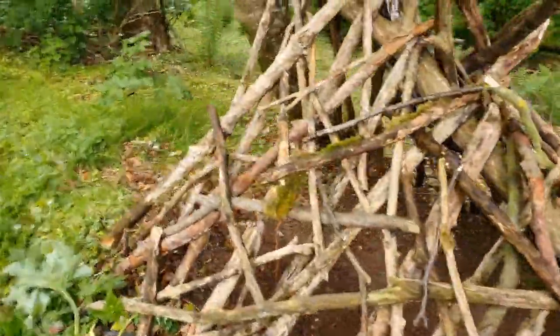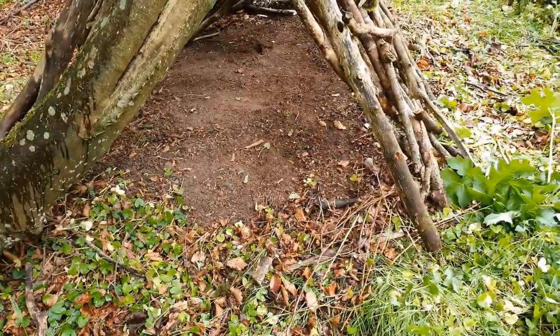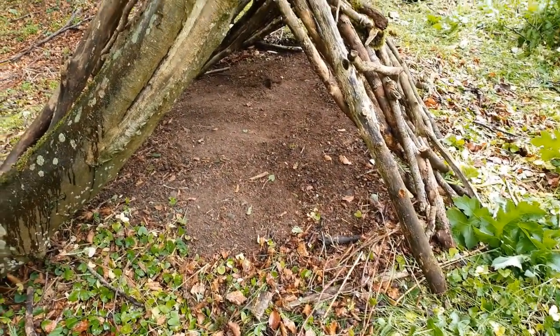And once again, you can see that it's clear inside, yeah? Goodness me, it's blowing a hoolie. Anyway, I'll get back to it so I can get a bit of shelter and have my lunch. Bye bye now.